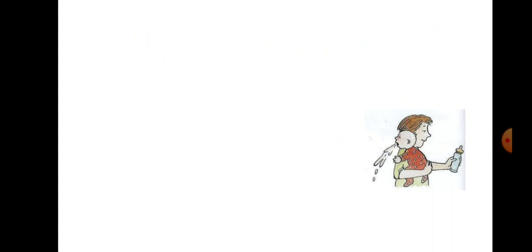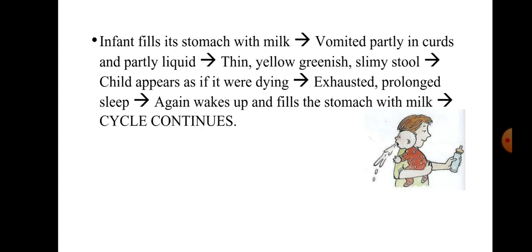As you can see in this picture, the baby is trying to drink milk, and after drinking milk, he vomits. So there is a cycle seen in this remedy where the infant fills its stomach with milk. It is vomited partly in curds and partly liquid, and there can even be thin yellow greenish slimy stool along with the vomiting, and this will cause exhaustion in the child. The child appears as if it were dying. That much exhaustion will be prominent on the child's face.